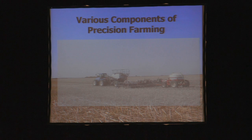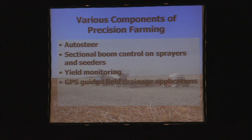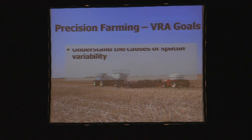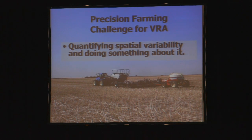When we talk about precision farming, there's a number of components: auto steer, sectional boom control on sprayers and seeders, yield monitoring, GPS guided field drainage applications, and of course variable rate application, and this is what I want to focus on. So what are the goals of precision farming? To actually understand the causes of spatial variability and to attempt to manage this spatial variability with some form of variable rate application. And so the challenge is really to quantify spatial variability and to do something about it.